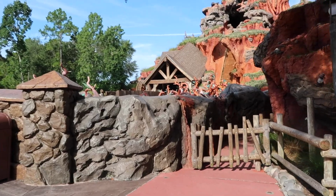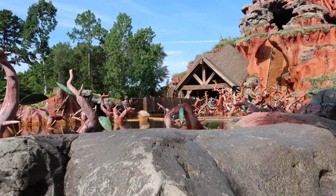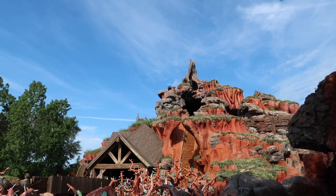Definitely a bummer. Splash Mountain was drained yesterday for technical issues, and we are not sure if it will be back up and running today or not. And we went to go check the merchandise store. They sold out within like 20 minutes of what they had, so no merchandise for us for Splash, and fingers crossed that they're back up later, but we'll still make the best of today and have a fun time at Magic Kingdom.